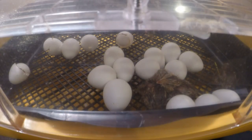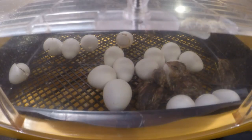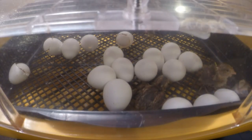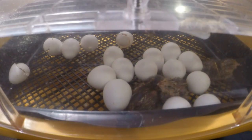The second clip of time-lapse photography here, you get to see three or four of them as they emerge from the egg. An interesting thing happens: they almost get swarmed by the other chicks that are already out. As soon as one starts to come out, they all head for that egg and gather around it. I don't know what that's supposed to mean, just greeting it, I guess.